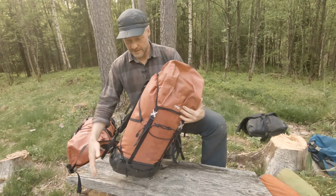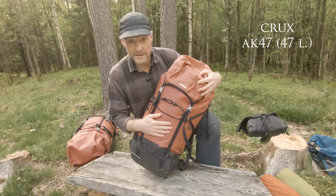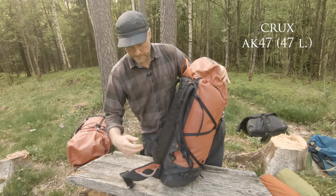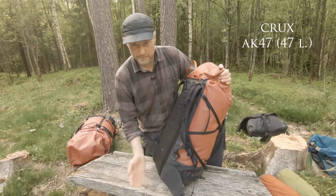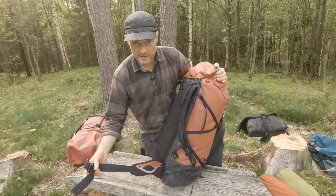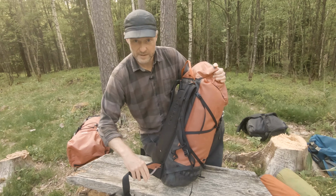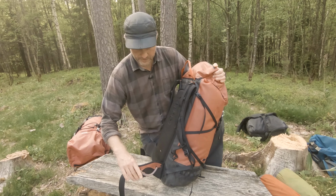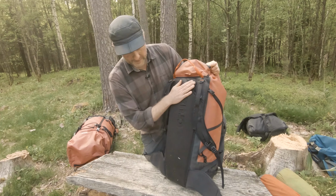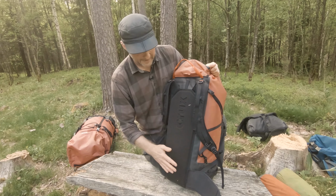Then I have this here. This is good for multi-day trips during the summertime. I also use it in the winter, but it's not big enough for extended trips during the winter time. The hip belt is really simple. There's not really any padding except for the part closest to the back. And the padding here in the back is really simple.